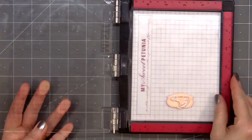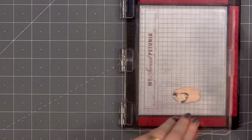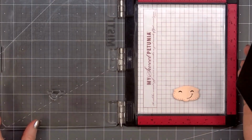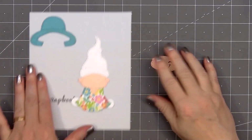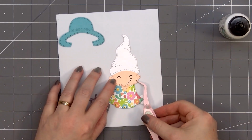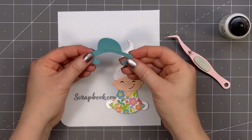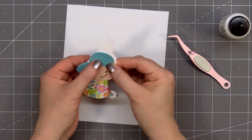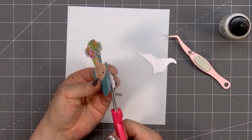Since there's not a lot of area on this small piece, it's hard to hold it in place using the magnet. So by using Waffle Flowers Grip Mat, I know when I place the die cut piece down, it'll stay in place with that tacky surface of the grip mat. I'll use Honeybee Stamps Intense Black ink, and I will ink up the stamp several times to get that nice solid impression. Now I'll adhere the face on the gnome. Next I'll add her sun hat, and I will trim off the extra white area of the traditional gnome hat.